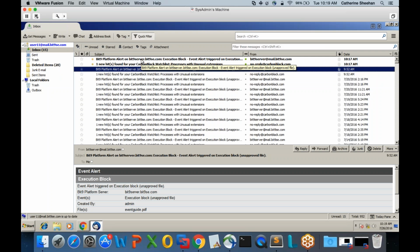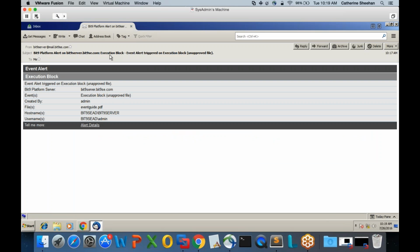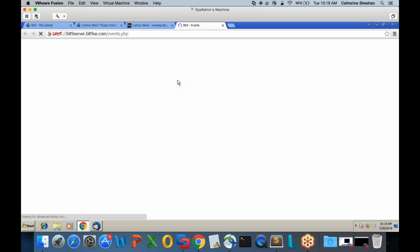So we'll step on over here. Now we'd like to start with protection. So we'll take a look at the old Bit9 logo, Carbon Black Protection, and this is just letting us know we had that execution block take place on our server. We'll click here on our alert details and get some more information going.